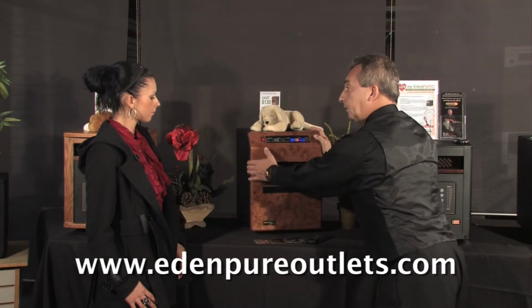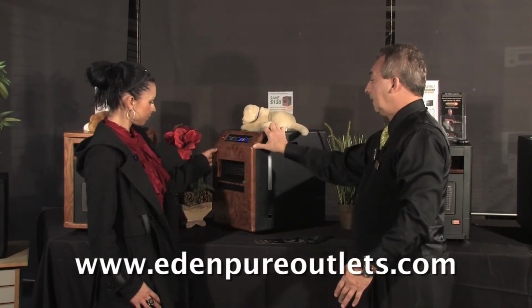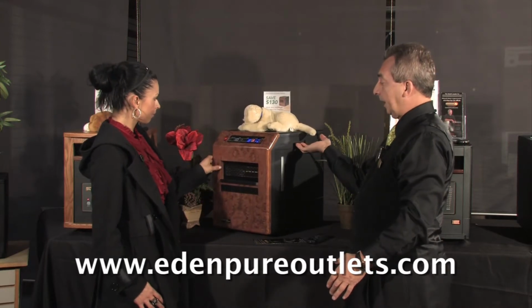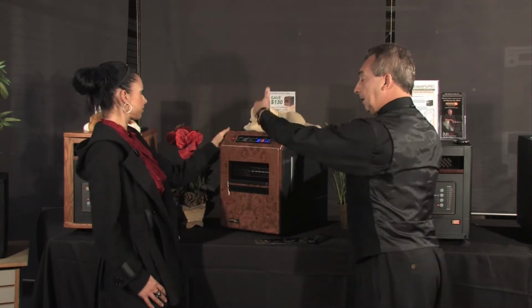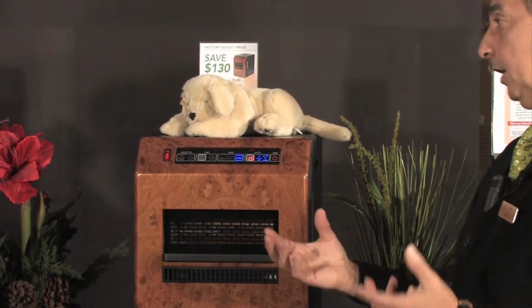And also one of the things about this, you want to move it around. It is on wheels, okay? So we call it a portable zone furnace. We have it on wheels. This particular model, we actually put little handles in it too, so you can pick it up. It only weighs a little bit over 30 pounds, so it's really easy to get around.